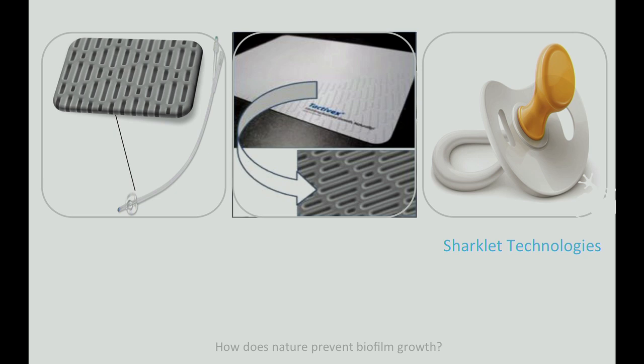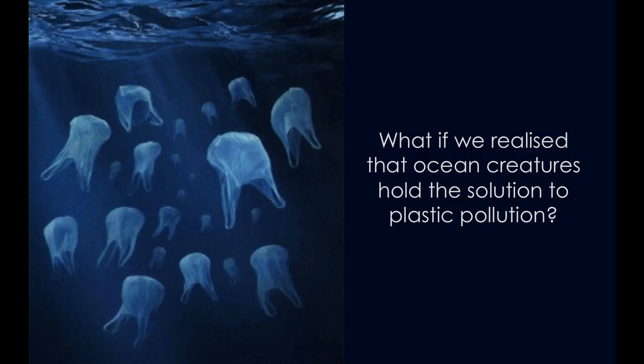What if we realize that ocean creatures hold the solution to plastic pollution as well? Now, chemical engineers make plastics. We cause the problems that end up there. As a chemical engineer, this is my major, major focus. How can we make plastics in a way that is biocompatible, that is biodegradable, that is life-friendly?